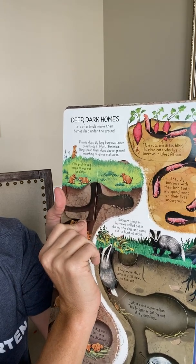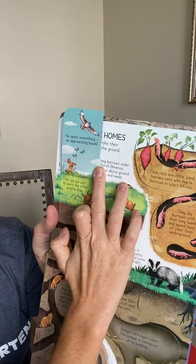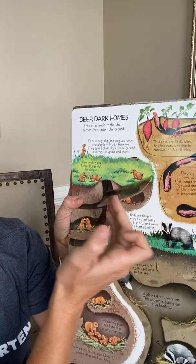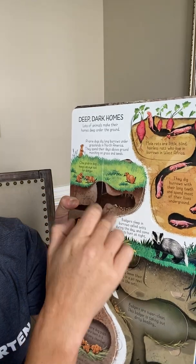One prairie dog keeps an eye out for danger. Did you know they have a watch prairie dog that stays out and alerts the others if there's danger? If he spots something approaching, he yips to warn the others. They rush into the burrow and they all hide together. They wait in a chamber close to the surface. When the predator has gone, they go back outside.